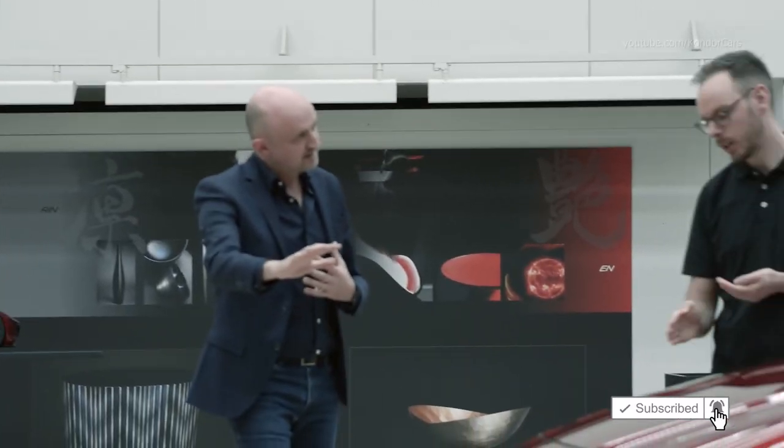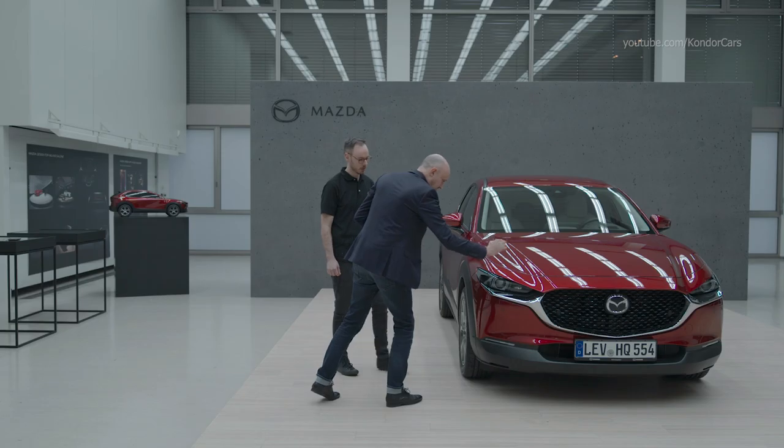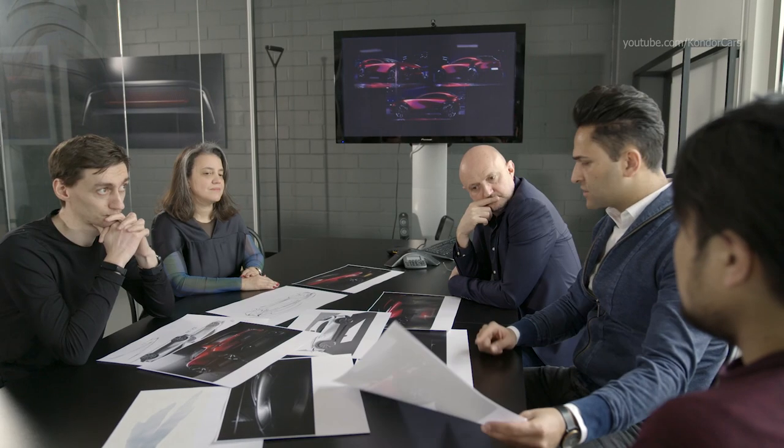We started KODO design 10 years ago, and by doing this, we are getting the trust from our customers, and we're building up that trust, and that's very important. A Mazda you have to see outside in real life, and when it looks good in a picture, I can tell you it looks 10 times better in real life.